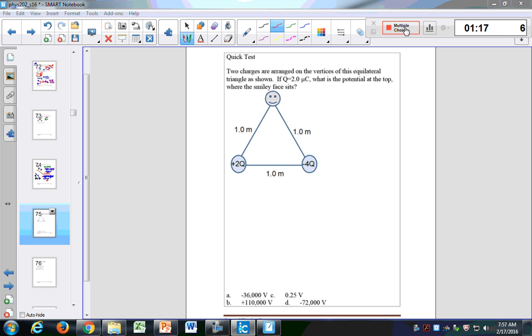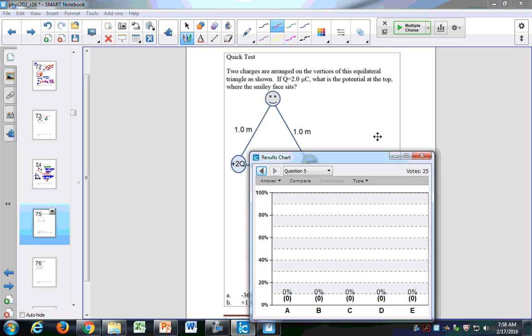Looking good so far. Ask your neighbor if you're not sure. It looks like most of you are sure about it. All right, let's try to wrap up in about 10 seconds. Just guess if you're not sure. Ask your neighbor. You'll probably have it right. Let's stop at 210. Okay, awesome. A is right.